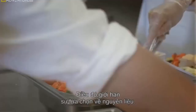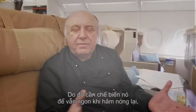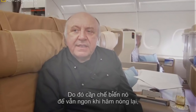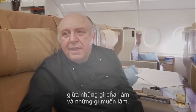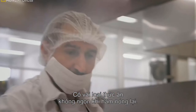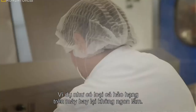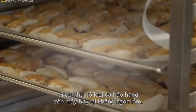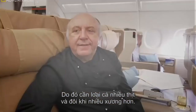Reheated food by itself tastes different, so you have to prepare the food in a way that it is reheatable, yet it has to be hygienic, right? So you cannot leave it raw. So there's a fine balance between, you know, what you must do and what you would like to do. There are certain types of food which don't lend themselves for reheating. A very fine fish, for instance, actually is not that good on an airline. You need fattier fish sometimes with structure rather than a sole, for instance.